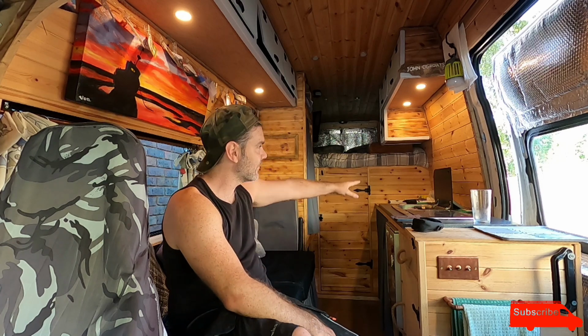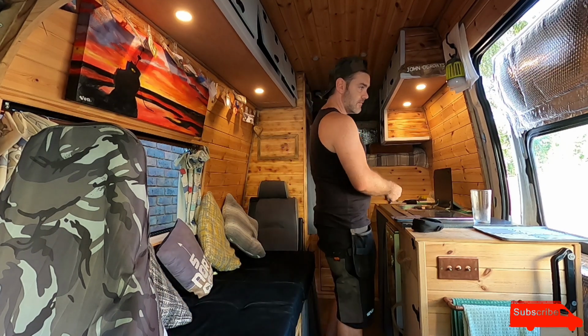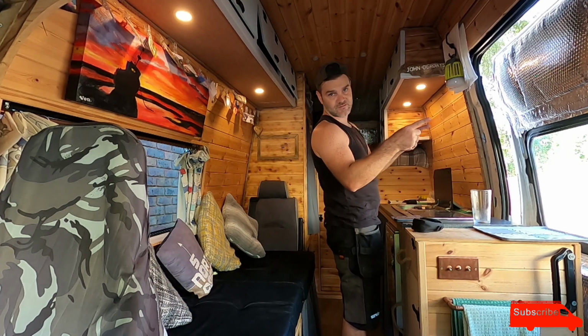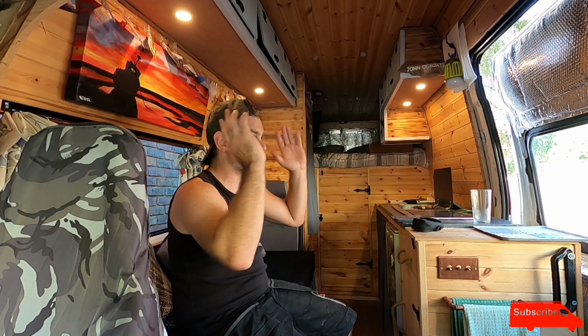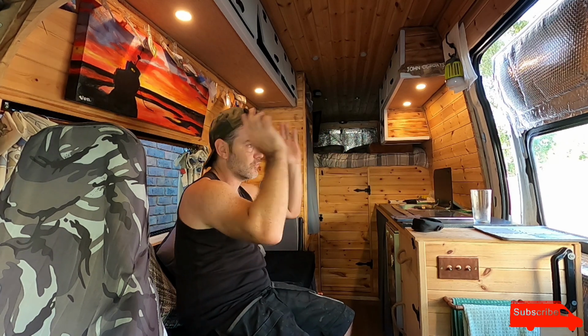So, coming further forward, the kitchen. Although not finished, I still need a nice new worktop. I'm also putting a little window above the kitchen soon. The kitchen is facing this direction, so whenever I'm cooking here, I'm looking this way. And what happens when you get to a nice beautiful park up? You park with the door facing the view. The slide door, open that and you've got the view.